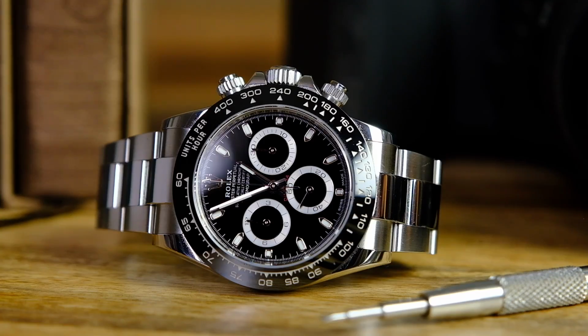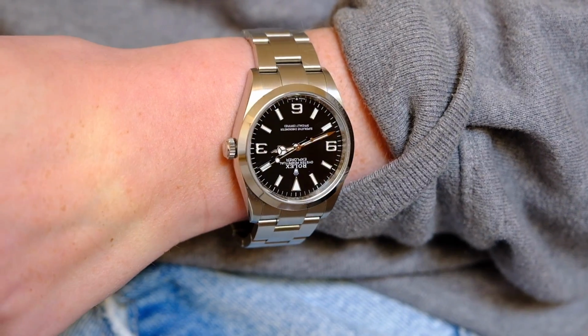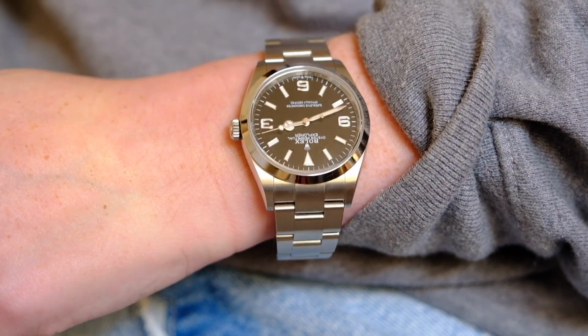Today we have one for the small wrist crew. The itty bitty wrist committee, as Jenny L calls us. We are talking about the best Rolex watches for those of us with smaller wrists.